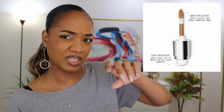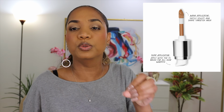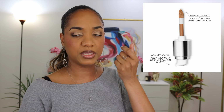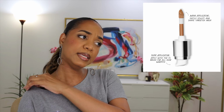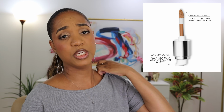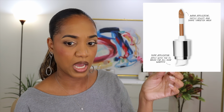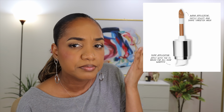Which is weird because now you're gonna unscrew the pump and you have a doe foot applicator, so now you can dot it on, because he also wants to hit you with the you can apply it directly on your skin. So I guess I see where he's coming from. He's like, listen, I don't know how you're gonna use this, how you like to use this. I'm gonna make sure you get it your way, okay? Do whatever works for you rather than telling you this is how you should apply it.